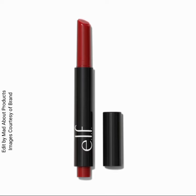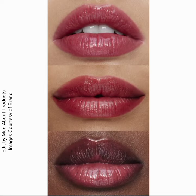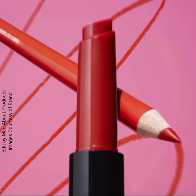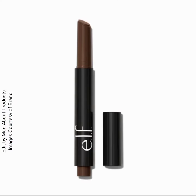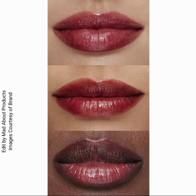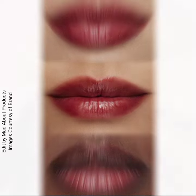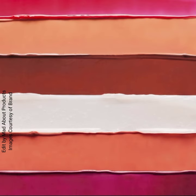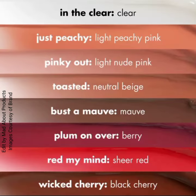Shades are: In the Clear is clear, Just Peachy is light peachy pink, Pinky Out is light nude pink, Toasted is neutral beige, Burst a Mauve is mauve, Plump on Over is berry, Red My Mind is sheer red, Wicked Cherry is black cherry.